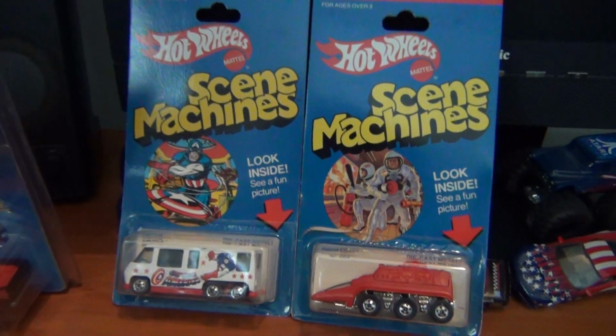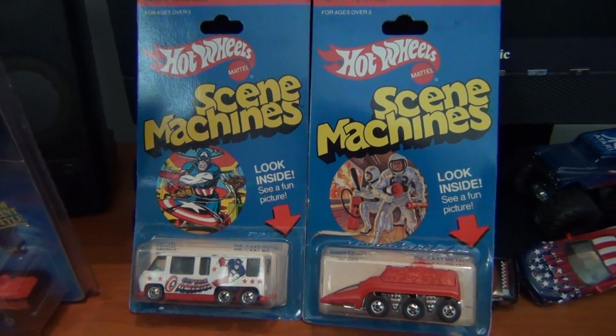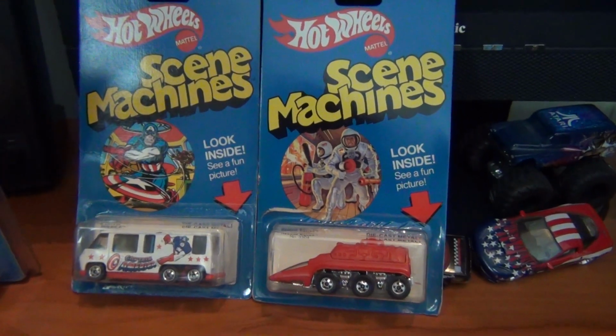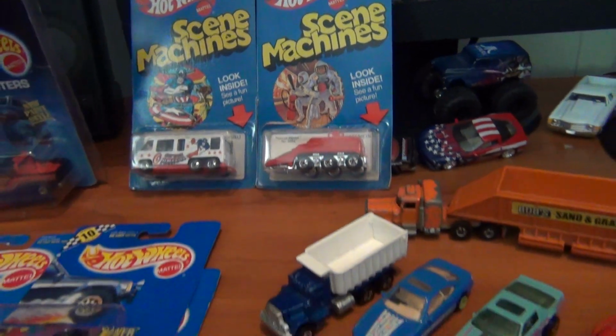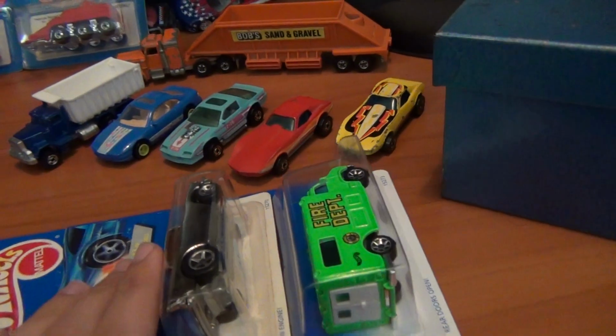Got some awesome scene machines just there. Managed to score them off eBay. Got the old Captain America one and the old Rescue Squad one. Two really awesome ones they brought out for the scene machines. We shall get to them very soon. But first up, we'll start off with the swap meet finds for today.